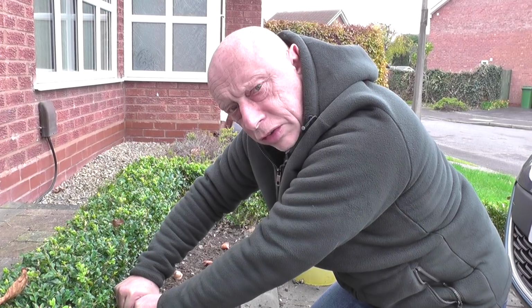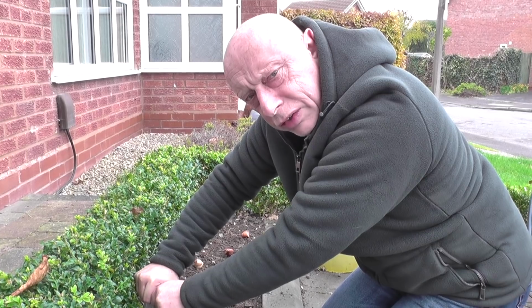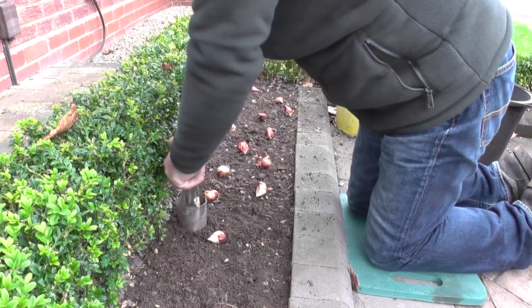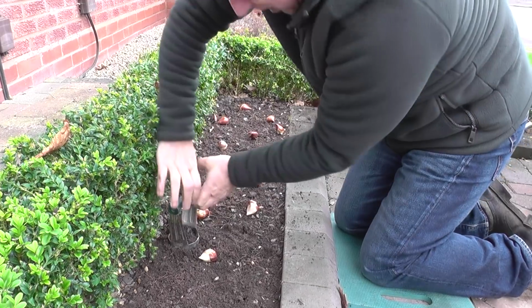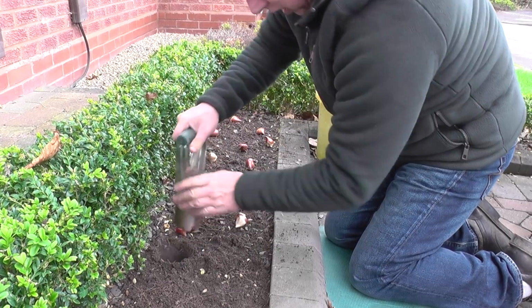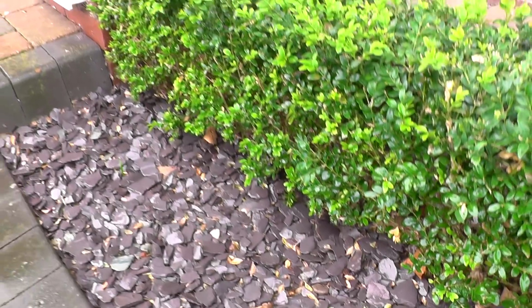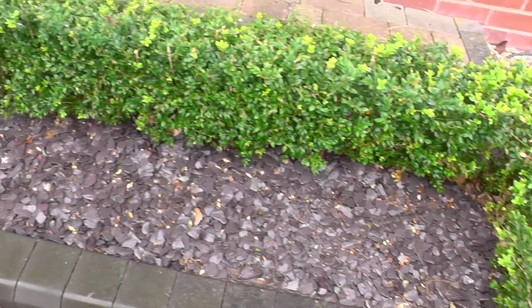In the end I decided to use the trusty bulb planter because the soil's a bit stony and there's also concrete on the edges where the bricks have been held in place, so this seems to be the best way of getting it. Give the bed a dressing with blood, fish and bone, put the slate back on, get the little tulips down, it's good as new.